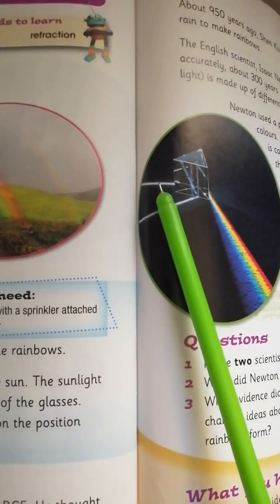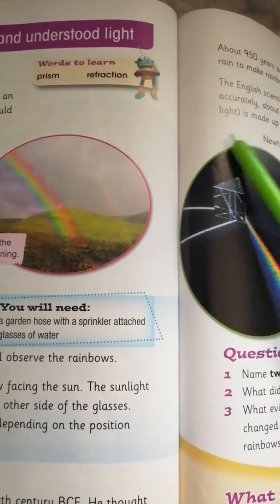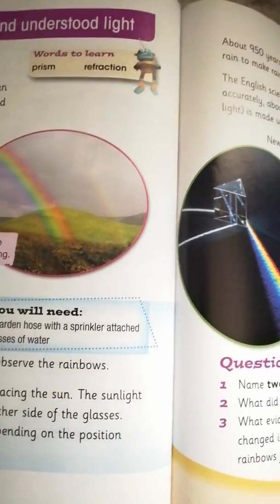Now remember, we always talked that light normally moves in a straight line, but here in the prism it bends and it breaks into all the different colors of the rainbow. Okay, so this is refraction and this is a prism. Now we want to learn how did scientists discover this. How did scientists explain rainbows?